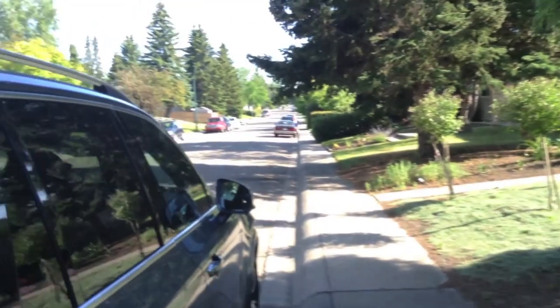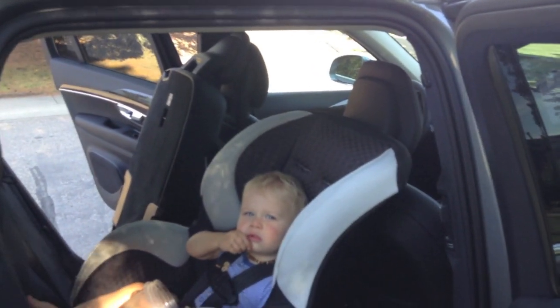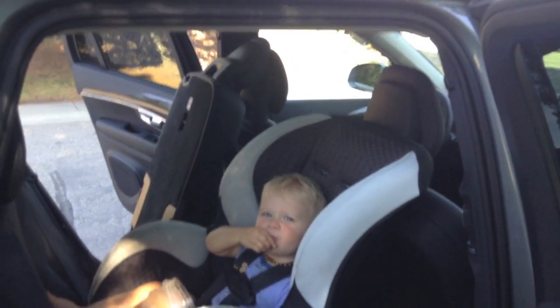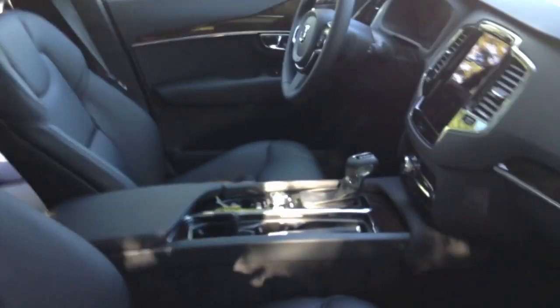Third test takes us over to Roger. Hey buddy, looking at a rear-facing child seat, which does soak up a lot of space, and what that means for legroom in the front passenger seat. And here we go, I've got my measuring tape out and ready to go.